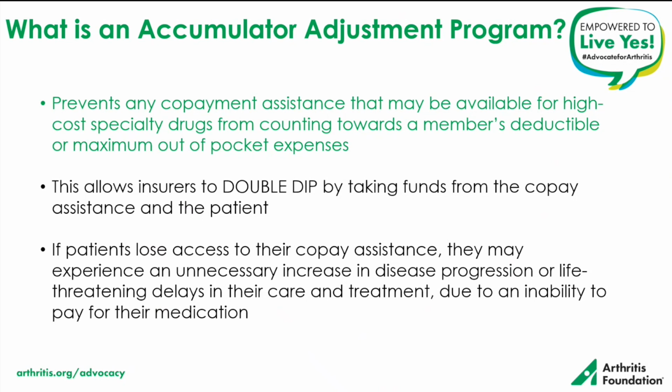Oftentimes, what happens is people don't know that they're in one of these programs until they get to the pharmacy counter and realize that they are on the hook for the full cost of their medication because that copay assistance that they've been using has not been counting towards their out-of-pocket all this time. And when they reach the end of that copay assistance, they're now on the hook for their full out-of-pocket.